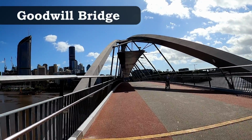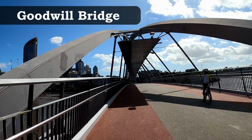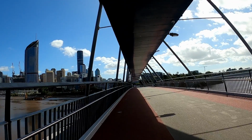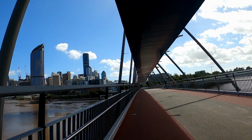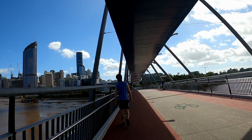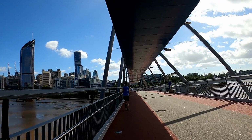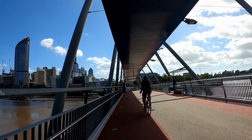Have you ever walked across a bridge that left you in awe of its architecture? The Goodwill is a footbridge named after the Goodwill Games held in 2001. It stretches 500 metres across the river and connects the city and Botanic Gardens to South Bank near the Maritime Museum. The bridge is not open to any motorised traffic, making it an excellent route for walkers, cyclists and skaters. Can you believe up to 40,000 people use it each week?